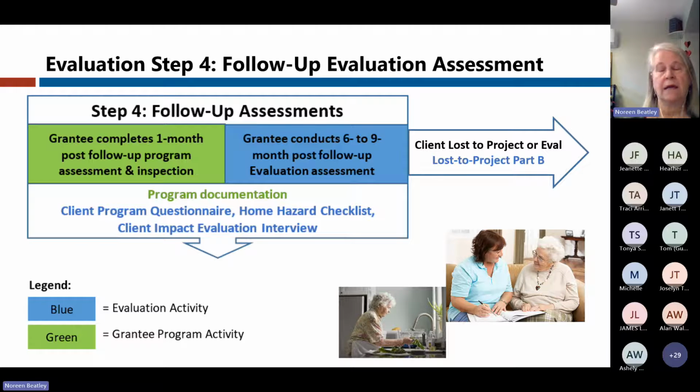If for some reason you can't get in touch with them, they moved, they're just not responding to you, again, we need you to complete a loss to project form. But we really, really want this as a last resort because it means the client's data that you spent time collecting, that you posted to REDCap, is now lost to the evaluation and our analysis of the program. So really, trying to do the follow-up assessments and saying, going to loss to project, that's really not going to be great.